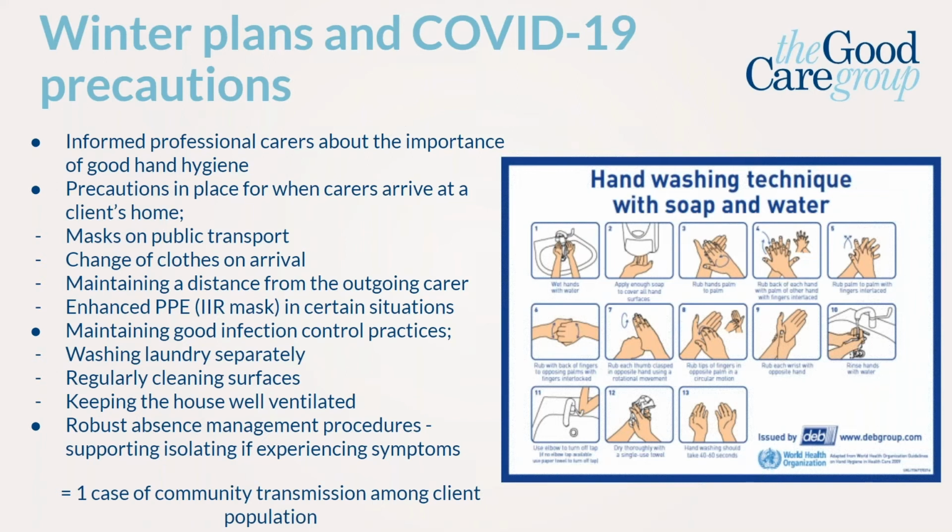We make sure that all of our carers are well informed about any updates to policy, any updates to PPE provision. We keep in touch with our carers on a very regular basis. So we have a weekly bulletin that we send out to our care team, which includes any updates. We also send ad hoc comms if there's been a significant change, and we'll send the same to the client so everybody knows if there's been any updates at all.